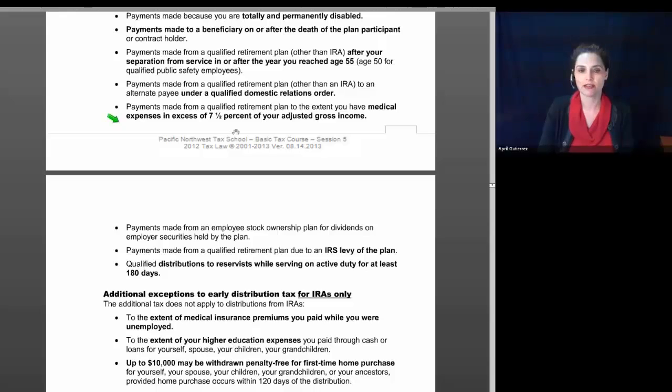Payments made from a qualified retirement plan to the extent you have medical expenses in excess of 7.5% of your adjusted gross income. So in this example here, essentially you've got so much in medical expenses that you could itemize them on your tax return because they're more than 7.5% of your income. Well, you won't have to pay a penalty to the extent that the medical expenses exceed 7.5% of your income.